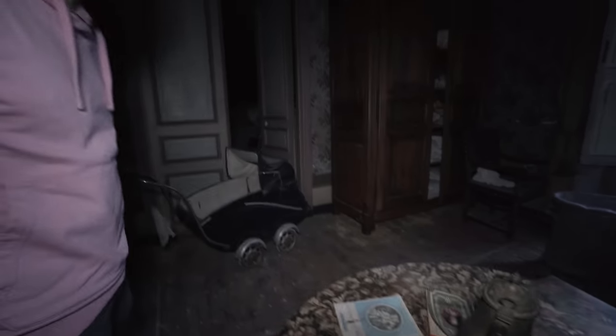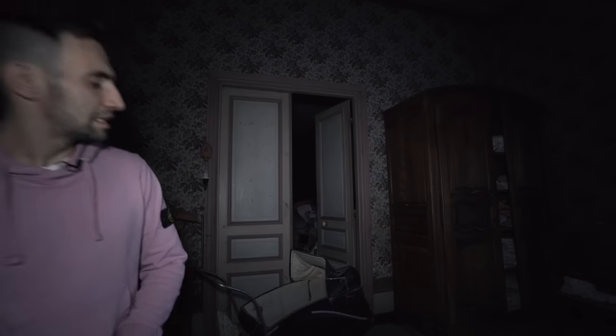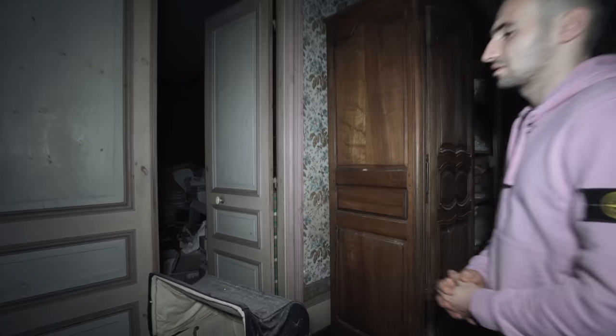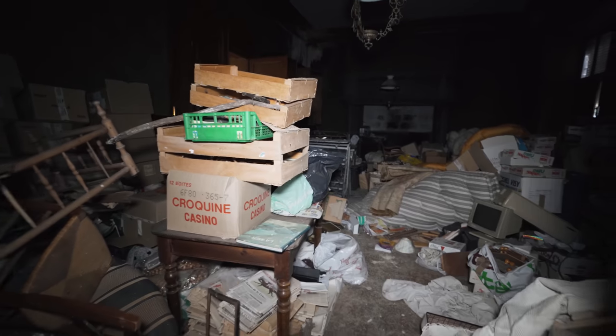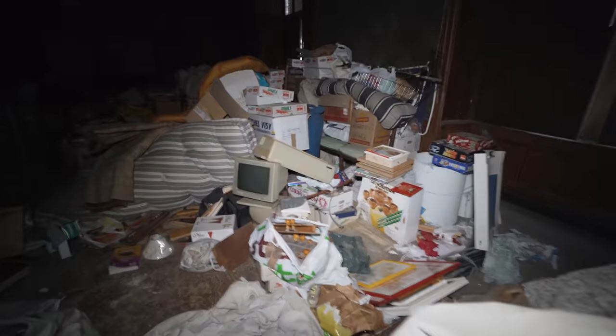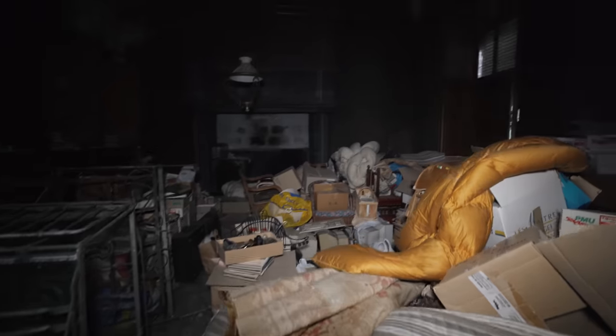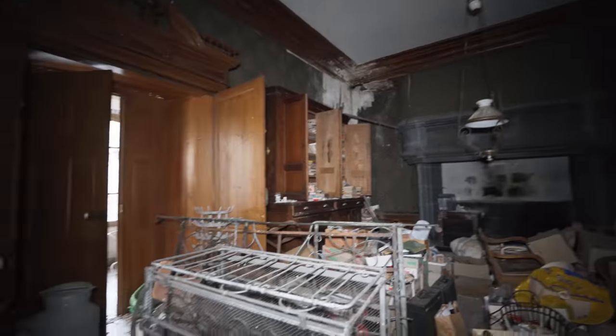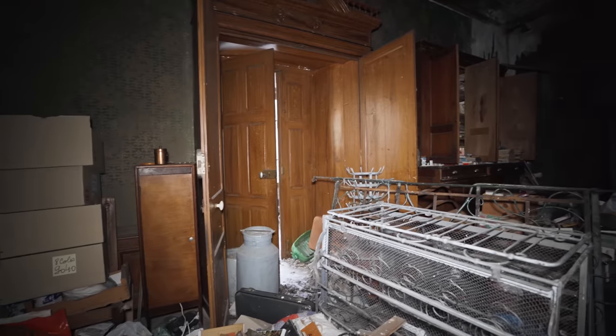Unbelievable. What's the other room right next door? I'm not quite sure. It also looks like a big storage dump. Oh yeah, this is big storage. This is a room that's not really worth pointing out. No. You can tell that everything that was unnecessary went to one room.